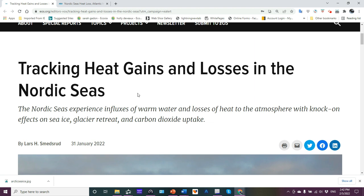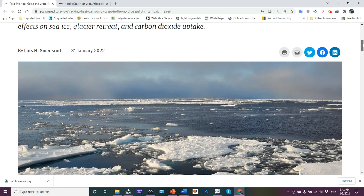The Nordic Seas experience influxes of warm water, for example, like the Barents Sea, right? And losses of heat to the atmosphere with knock-on effects on sea ice, glacier retreat, and carbon dioxide uptake. And it was published at the end of January of this year. Lars Smedrud, who is also the lead author on the very lengthy paper that he is summarizing here.